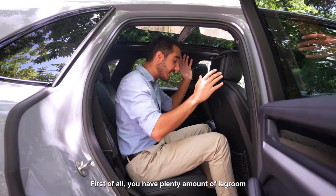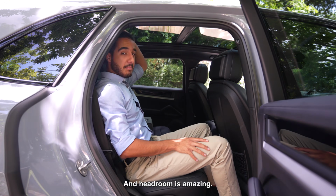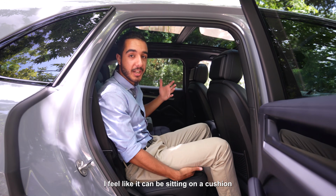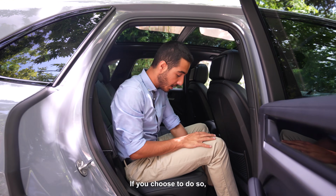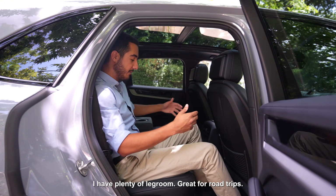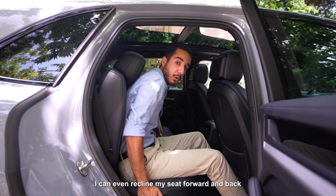First of all, you have plenty of legroom. I'm 186 centimeters for reference, and headroom is amazing. I feel like I can be sitting on a cushion and still not touch the roof. And for even more legroom, if you choose to do so, you can pull your seat back. Now I have plenty of legroom, great for road trips. I can even recline my seat forward and back.